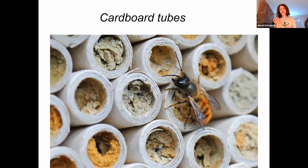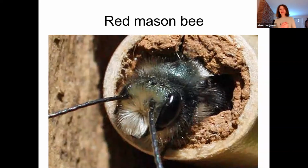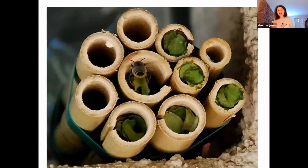So you know that the tubes are being used when you can see that they've got mud, soil, packed in at the end there. And this is a lovely little red mason bee being born. I just can't resist ever showing that lovely slide of the bee eating through the mud and coming through in the springtime. And these are leaf cutter bees.